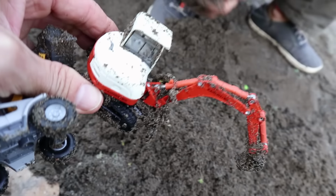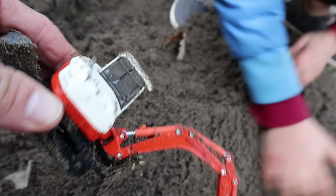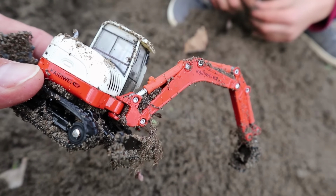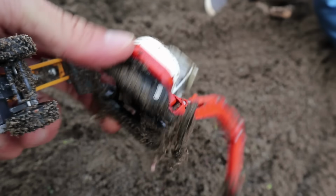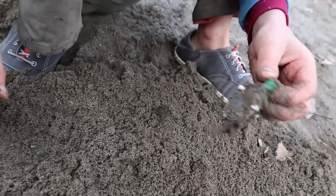Check it out. So you guys, these are made out of die cast, and we have to be careful with them because die cast is a soft metal, and so it breaks kind of easily. It's kind of brittle. So these look really cool, and I'm really glad. Where's the other guy? Did you bury him? Oh, there he is.